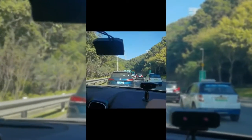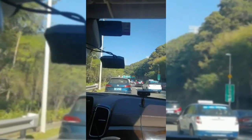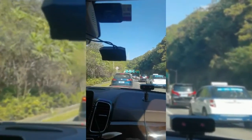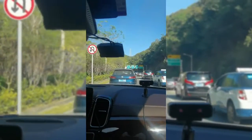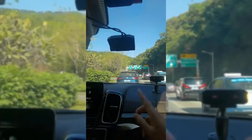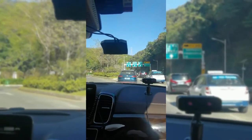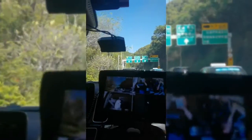Today we are testing the 4G dash camera with ADAS and DMS function. So it's an AI Mobile DVR. You can see this one. It's the front road view. It's for ADAS.